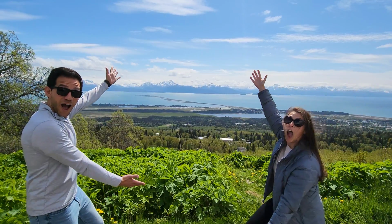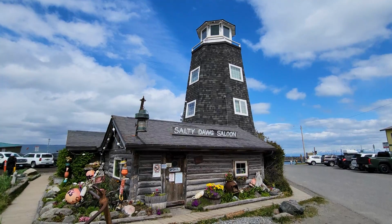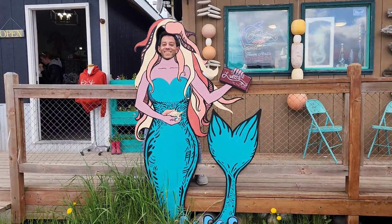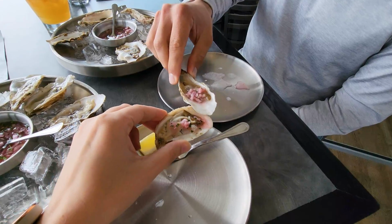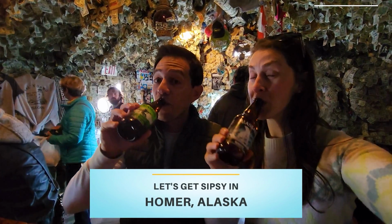Tucked away on the southern tip of the Kenai Peninsula lies Homer, Alaska. This charming seaside town offers visitors spectacular views, wildlife encounters, fresh seafood, and local booze. Let's get tipsy, y'all.